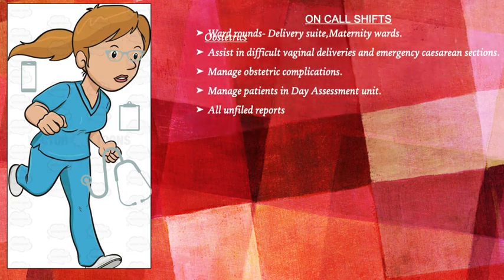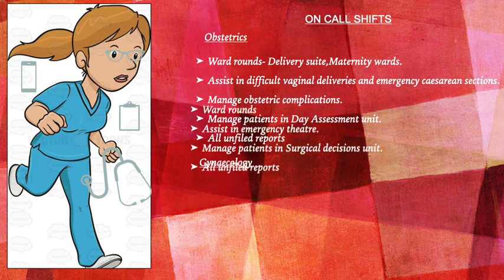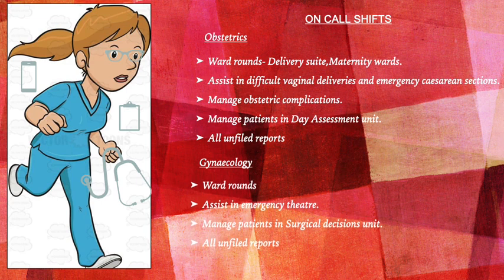In obstetrics, basically the work would be to have ward rounds with your team in delivery suite and maternity wards, assist in difficult vaginal deliveries and cesarean sections, manage obstetric complications, manage patients in day assessment unit, which is basically A&E for obstetric patients, and to look at all the unfiled reports. In gynecology, work would include ward rounds with the team, assist emergency theatre, manage patients in surgical decisions unit, which is A&E for gynecology patients, and to look at all the unfiled reports. Unfiled reports are investigations that need to be followed up or were pending, which require appropriate management.